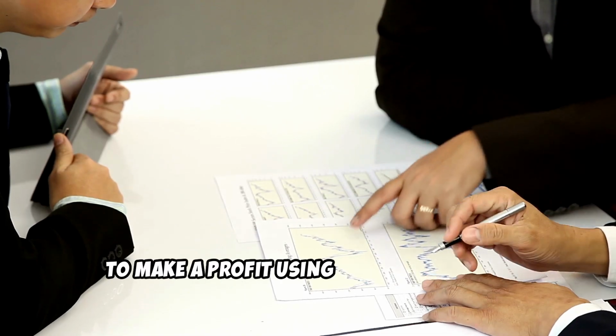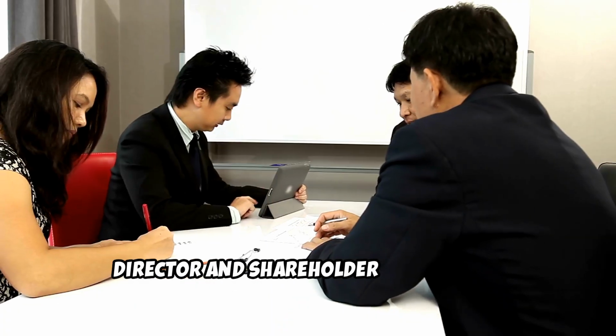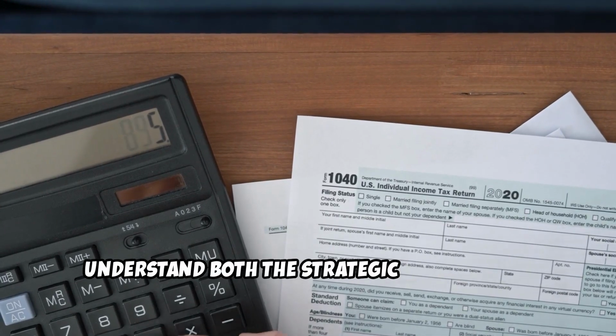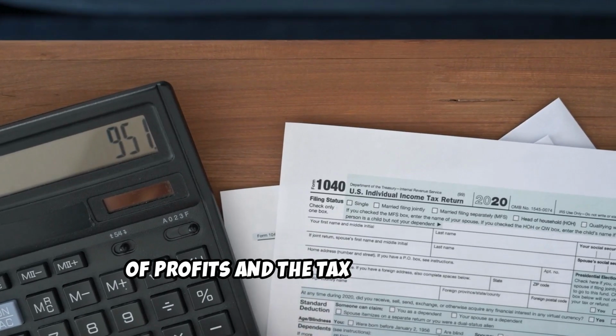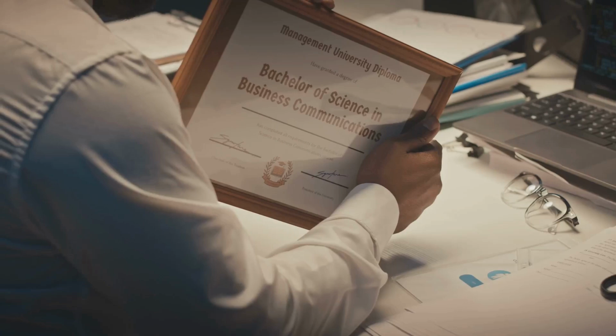To make a profit using dividends from a limited company, especially if you are a director and shareholder, you need to understand both the strategic distribution of profits and the tax implications. Here's a clear step-by-step approach.